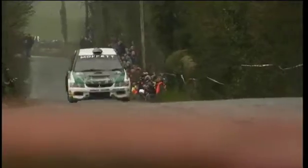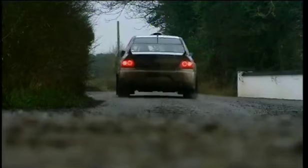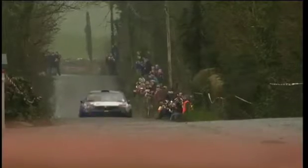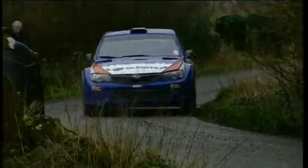Sam Moffat and James O'Reilly must be delighted with their 7th place finish and 2nd in Group N in their Jerry McGarity prepared Evo. Dara O'Riordan and Tony McDade take 6th place. It isn't a brilliant start, but those points could be important at the end of the year.